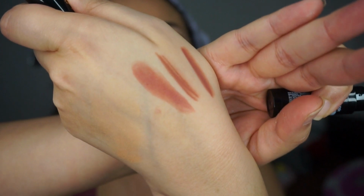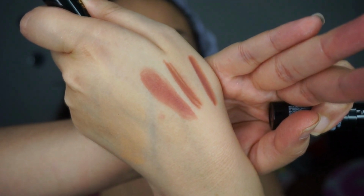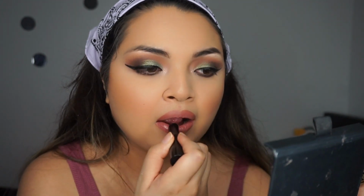This is in the color called Snuggle, and ooh, this one's slightly a little bit more pinker toned than the lip liner, so we'll see how that looks together. This is the lipstick and lip liner together. What do you guys think?